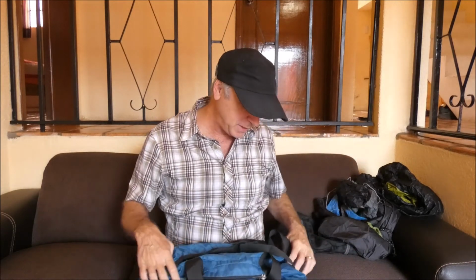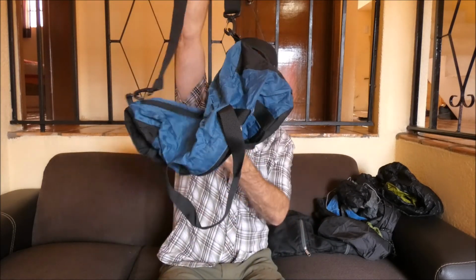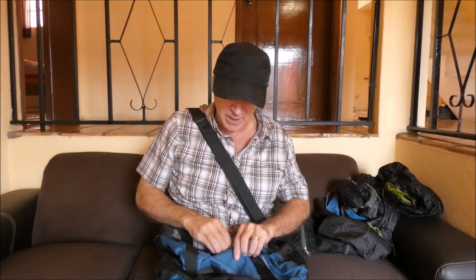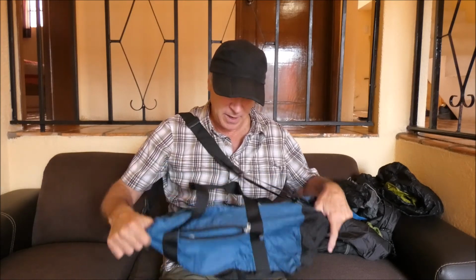And the reason this one's a little larger is it also comes with a shoulder strap. So you can put some heavy things in here and carry this through the airport and it's no big deal. You got this extra little pocket here.